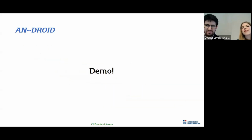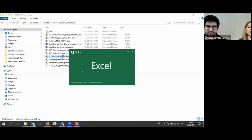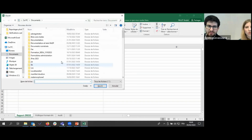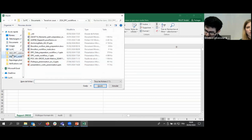And now we're going to give you a little demonstration of that tool. So here's how it works. With the first shortcut, we select a Droid report to import in the first tab of the worksheet.